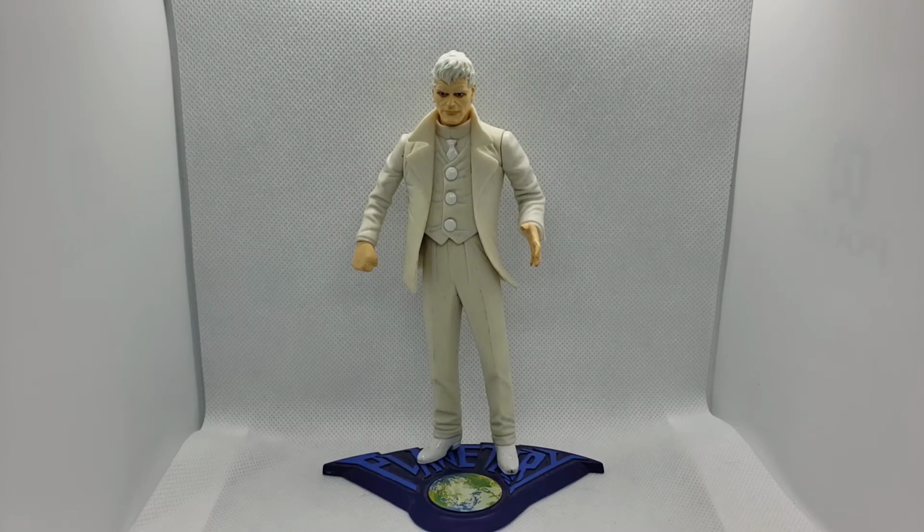This was from DC Direct. So it comes with the Planetary stand. There was nothing traditional about Planetary, and that was the whole point. Other than that, I just think they captured Elijah pretty perfectly considering how simple his design is.